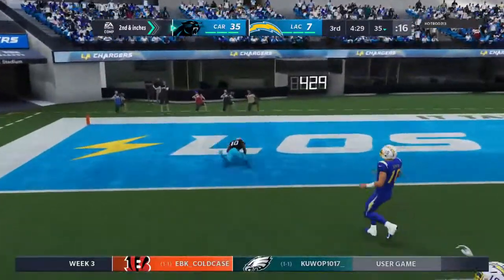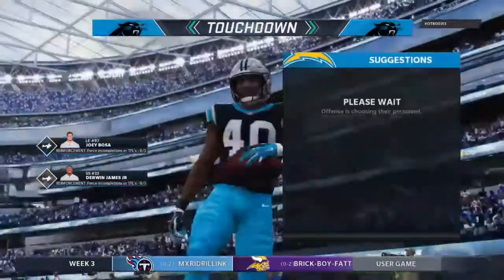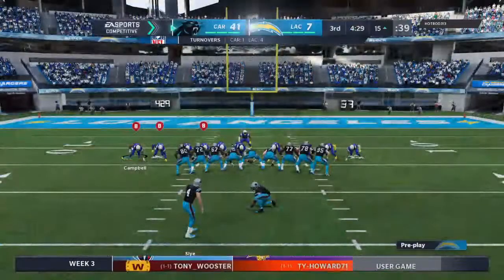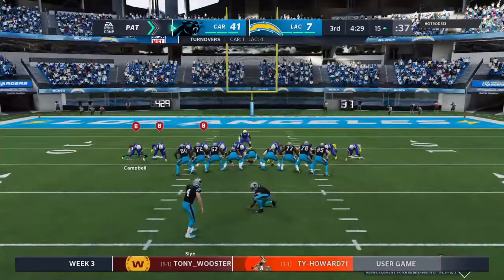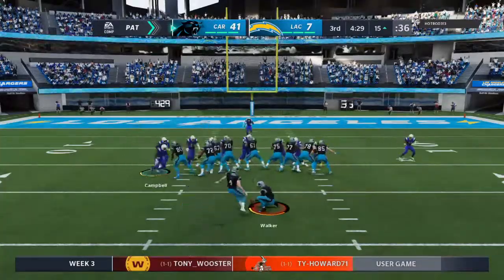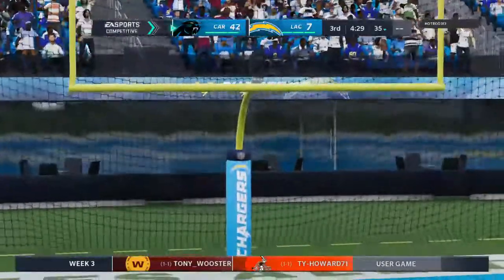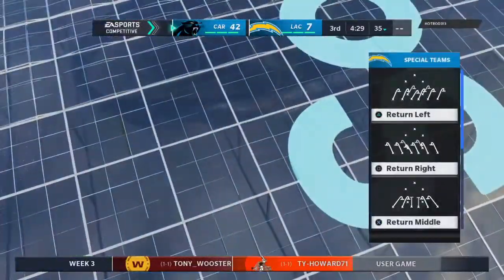Picked off near the 34, and he will bring this one back. It's a pick 6 for a Panther touchdown. For the point after. Well, this has just been obviously a dreadful day for him throwing the football. Now 4 interceptions. This one leads to 6 points going the other direction.